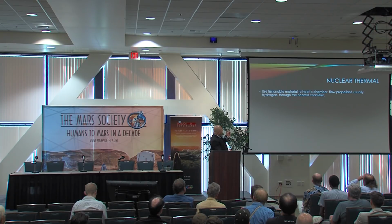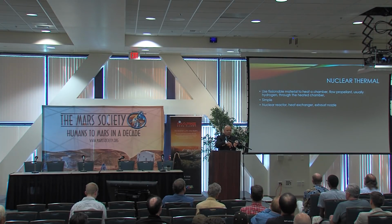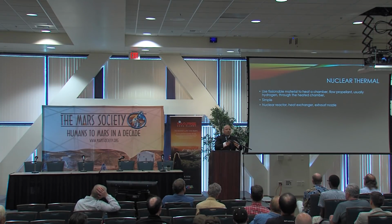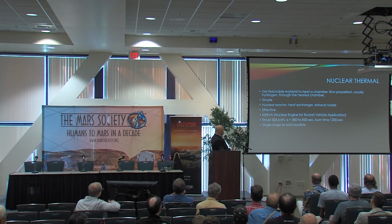Well, it uses fissionable material to heat a chamber, flow propellant and all that through the heated chamber. It's simple. It's a nuclear reactor, heat exchanger and exhaust nozzle. All you had to do is have some plumbing. Some of the reactors used rods that would rotate. They had, I think it was beryllium on one side and carbon on the other, so if they put the carbon toward the reaction, it slows down. They put the beryllium toward the reaction, it bounces the neutrons back in and heats up. Very, very smart people designing this. It was effective. They tested it, and it worked.